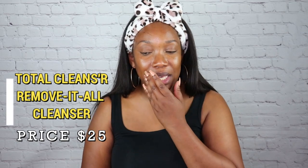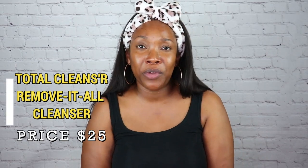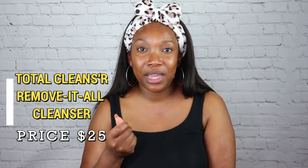So as you saw with the cleanser, it's really thick in consistency. The cleanser felt really good on my skin. As far as being a fave, it was really dewy after I put it on. So your skin definitely will be moisturized using this cleanser. I feel like it's a good kind of beginner cleanser. It's a good moisturizing cleanser.